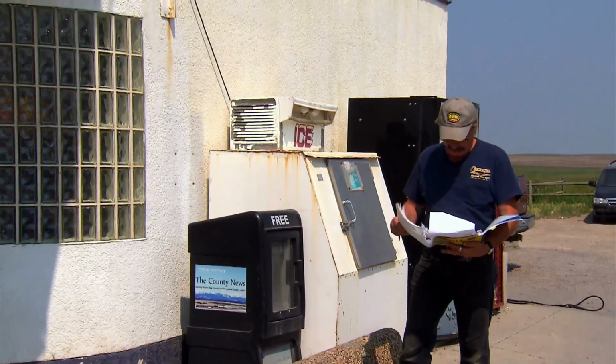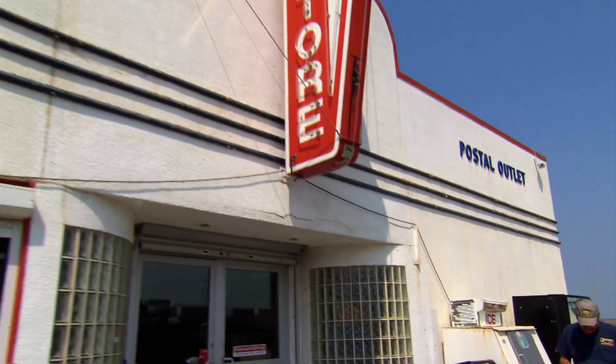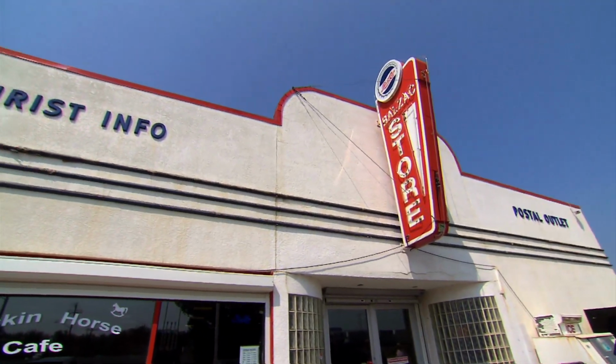Now this is our first official stop, the Balzac General Store. The first real stop on our trip. This is going to be fantastic.